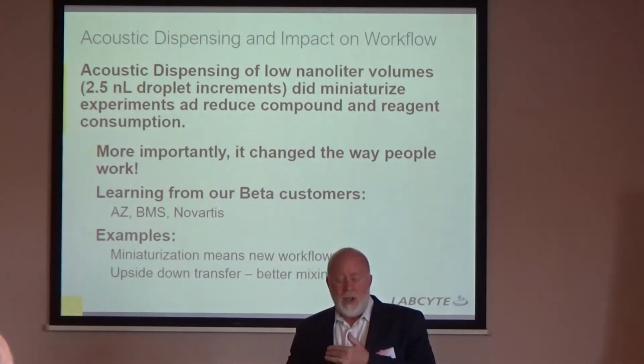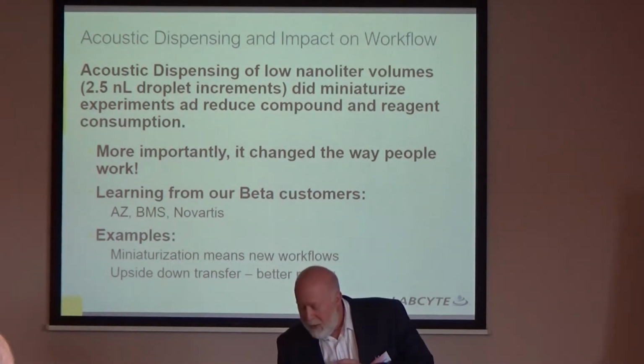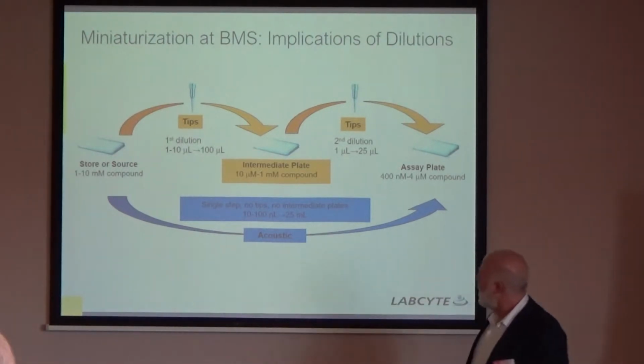One, that miniaturization changed what they did, not just the size, but the workflow. And also that upside down meant that they could do certain things a bit differently, and it changed the work process again. In particular, it led to different kinds of mixing behaviors.